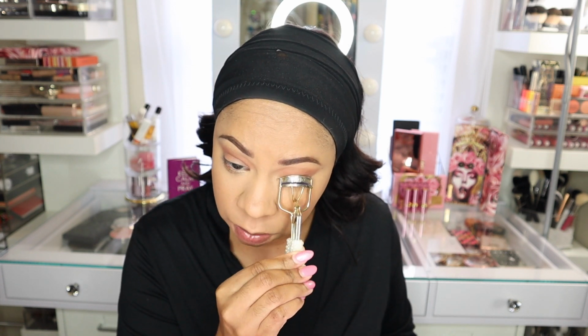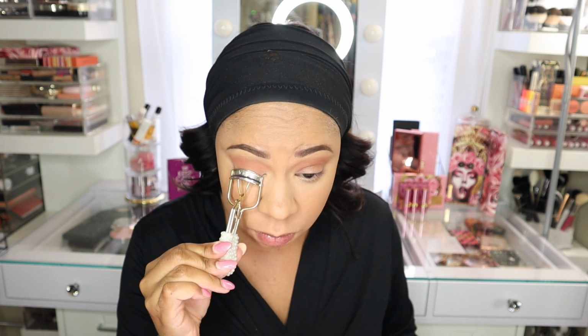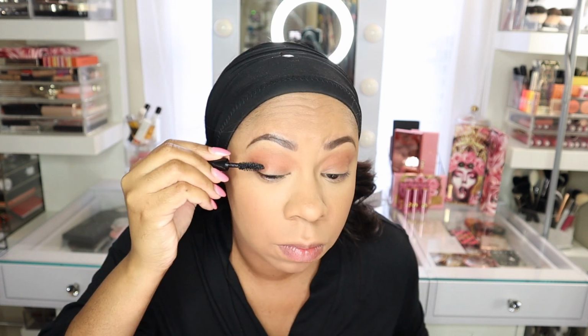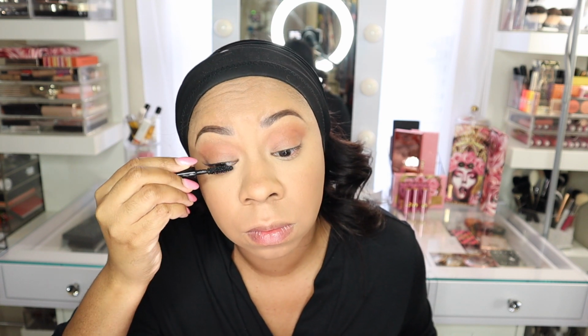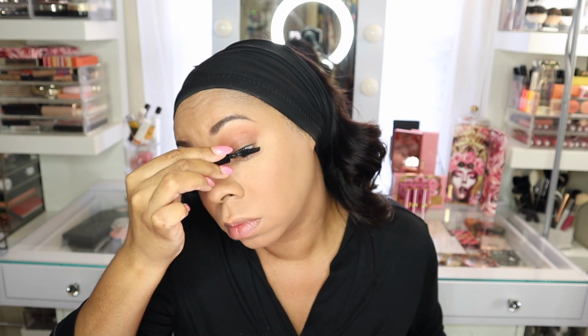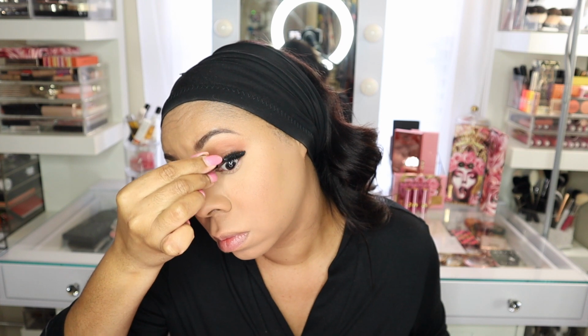So that looks better. Now I'm just gonna curl my lashes and put on some mascara. I'm using a sample of the Fenty Beauty mascara. I've never tried it. So that's one eye with the mascara applied. And that's both eyes with the mascara.